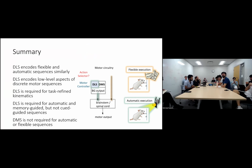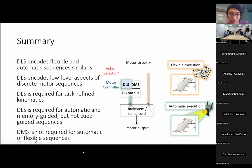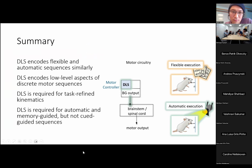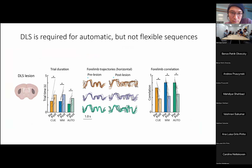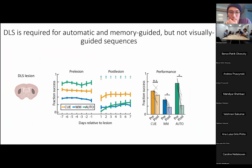Right. Thanks, Kevin. Questions? One question. So after learning the DLS, you showed that the accuracy of the automatic trials was decreased a lot, right? So what kind of errors were they making? Was the error, for example, going for the right target but not pressing it correctly, or going completely for wrong targets in this case?